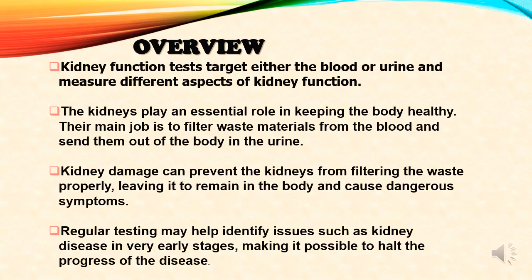The kidneys, as you know, play a very important role in keeping the body healthy. Their main job is to filter waste materials from the blood and to send them out of the body in the urine. Kidney damage can prevent the kidneys from filtering the waste properly, leaving it to remain in the body and cause dangerous symptoms. So, regular testing should be done to identify such issues and keep the kidneys healthy.